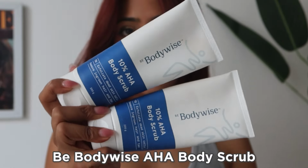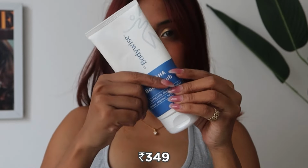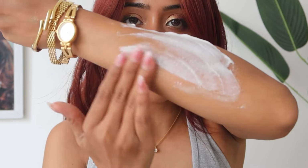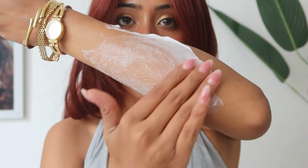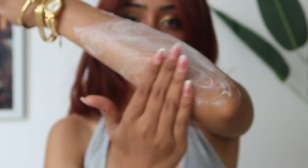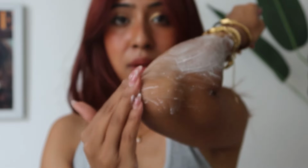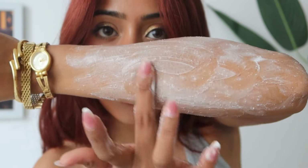So let me tell you why I like it. It's a body scrub, so it has the physical exfoliator. It has silica beads in here, but it also contains 10% lactic acid. So the second ingredient here is lactic acid, and I have seen a lot of body care products with lactic acid, AHA, but the difference here is that it is a physical scrub. Along with that, it is a chemical as well.